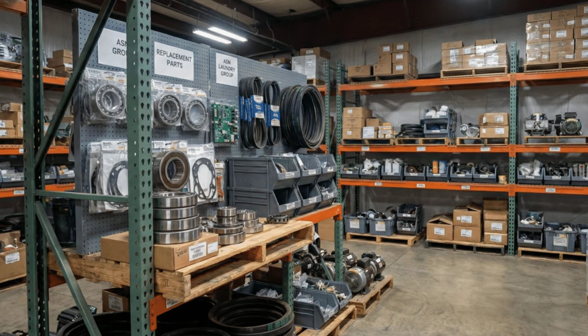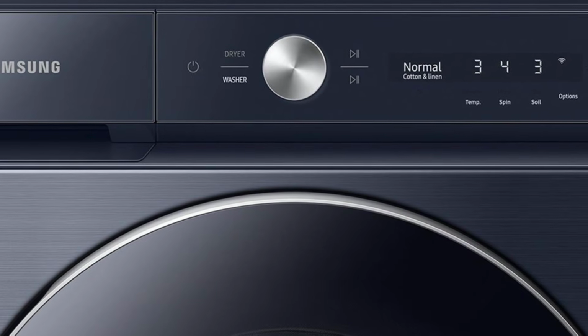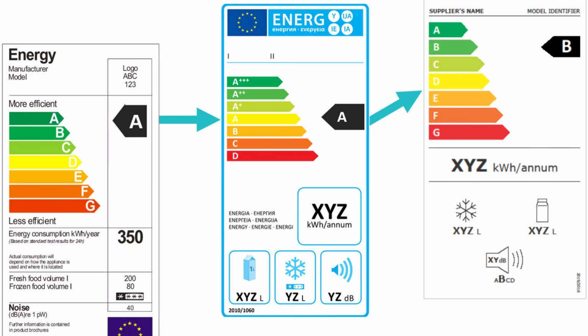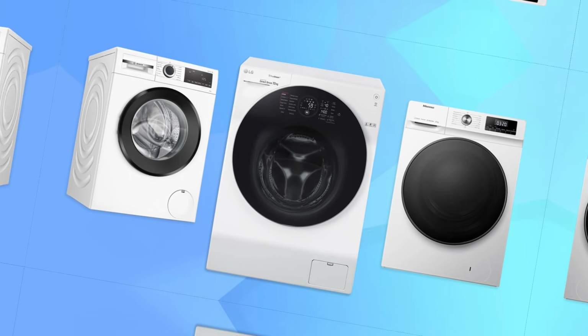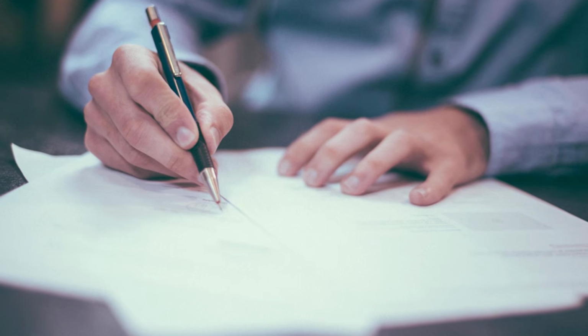Third, long-term parts availability and service infrastructure. A machine that works 3 years and then becomes unserviceable is not a reliable machine. It is a 3-year machine with a premium price tag. Fourth, EU energy label and hard water performance data. No manufacturer paid for placement on this list. A couple of them would probably prefer I did not make this video at all. That is usually how you know we are doing it right.